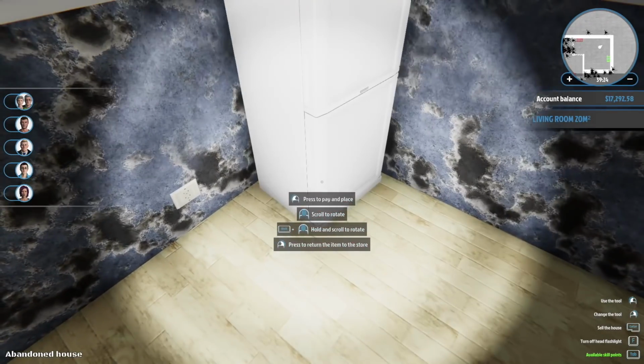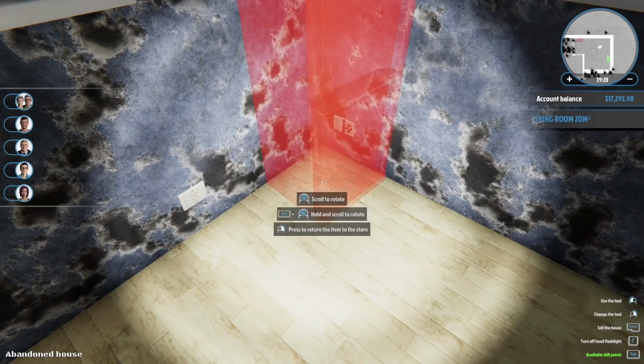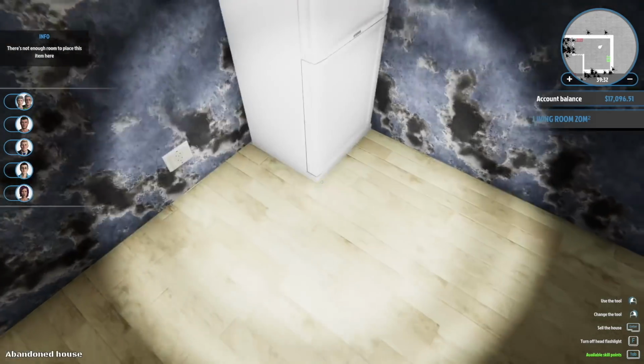And then we still need to paint and stuff, y'all. So I'm just dying right now because I'm like, what in the world am I doing with my life? So we're gonna get, oh gosh, I thought we had it. Okay, we're gonna get this fridge.